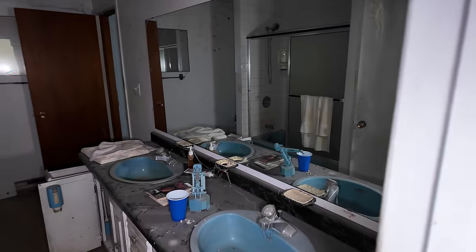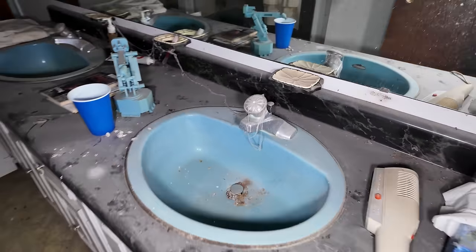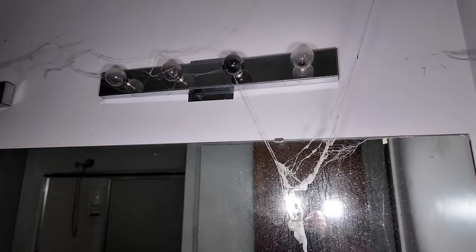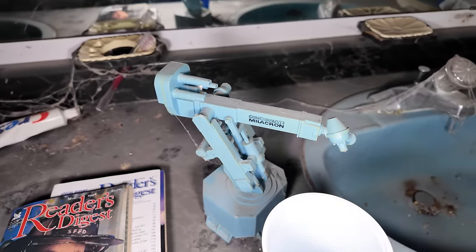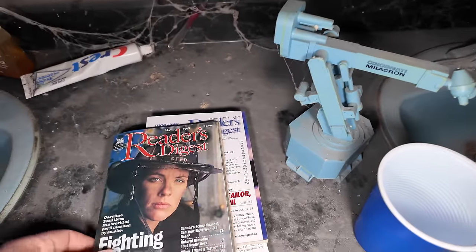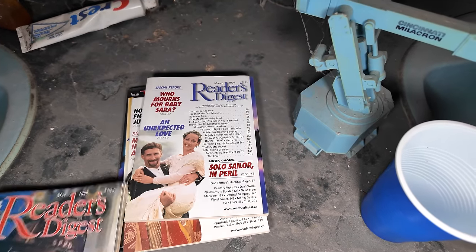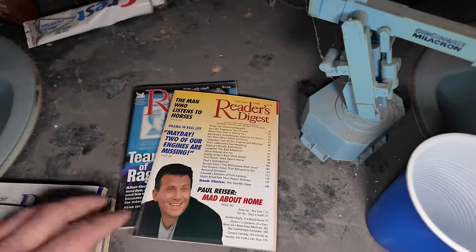Okay, so pretty nice bathroom. Most of these bulbs, even though the power is working, are just burnt out. What's this thing? I have no idea. Got a Reader's Digest from 1998. From March, April, February, and June.